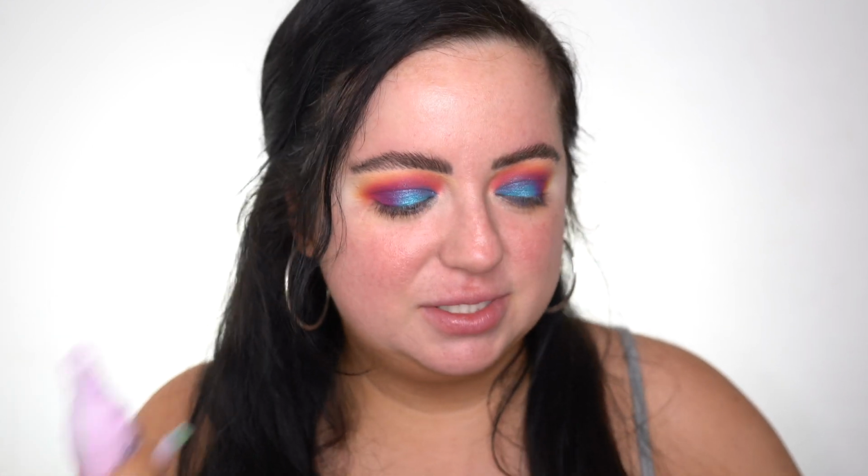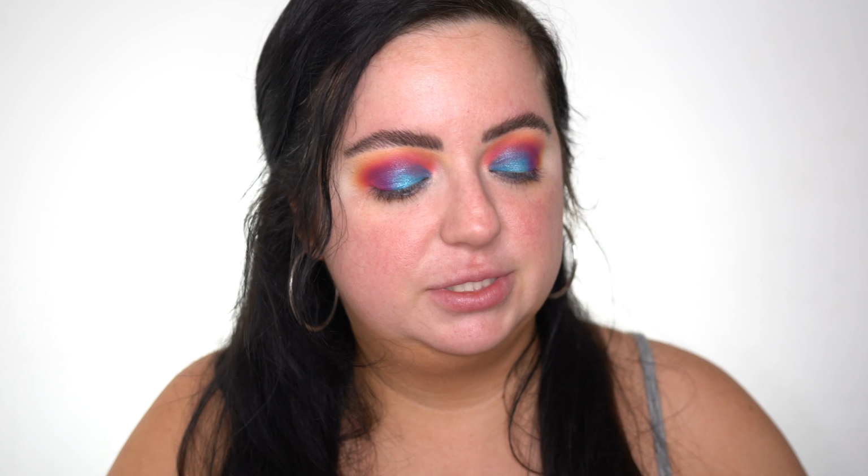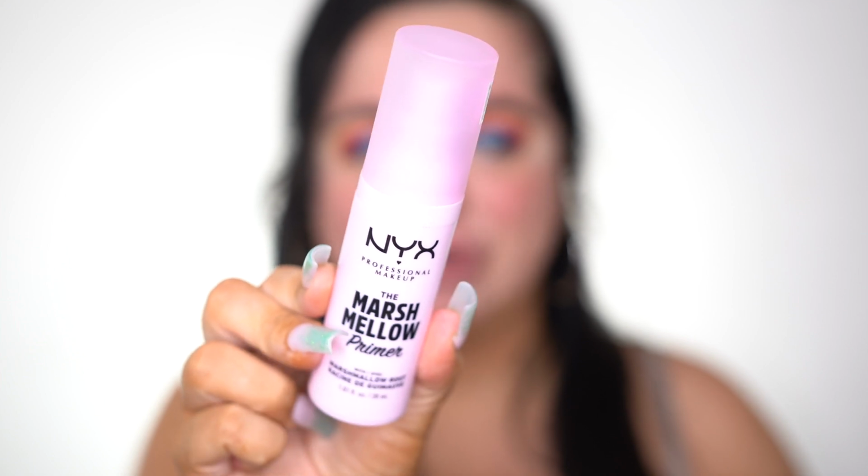I'm gonna move on to the face. I'm gonna use my NYX Marshmallow Primer. I've never tried this before, but I did purchase this a while ago. I've just been saving it for a testing new drugstore makeup video, but you know what? They do sell this on Lookfantastic, so we're gonna go ahead and use this today. It's quite expensive for NYX. NYX is becoming more of a high-end brand than a drugstore brand in my opinion.